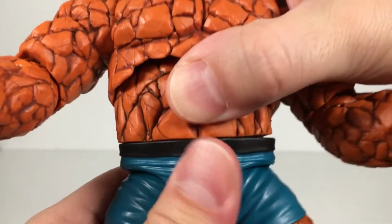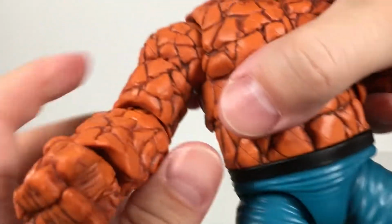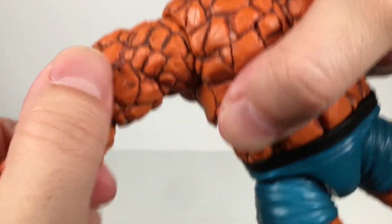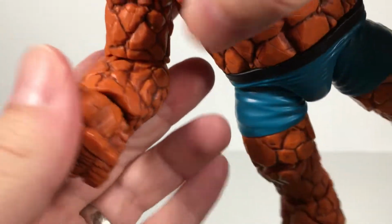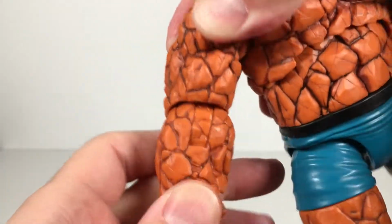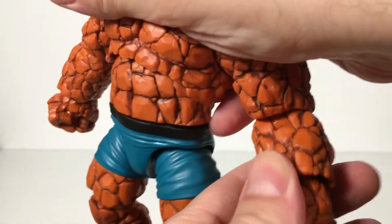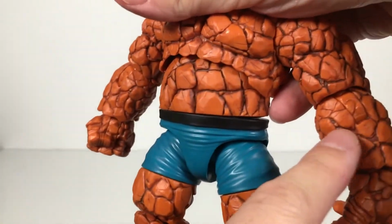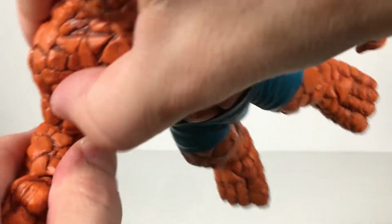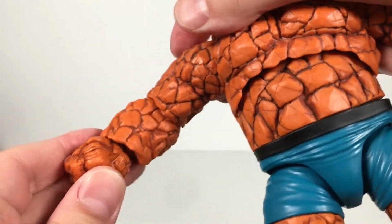Nice ratcheted waist joint, man. Hinge swivel at the shoulder. Deep hinge at the elbow, which is actually sculpted in. I did not notice that before, but good job. It's not really painted in, a little bit there, but not much. But good job. Very nice. Not on the back, but hey, you can't have everything.